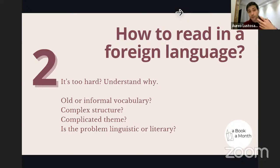And sometimes we can feel that we're not really following what's happening. But perhaps even if you were reading it in Portuguese, you would still meet the same challenges, the same difficulties. So sometimes when we're reading in a foreign language, we get the idea that we're not following, but not necessarily because of language itself. The problem could be the literary complexity of the work.